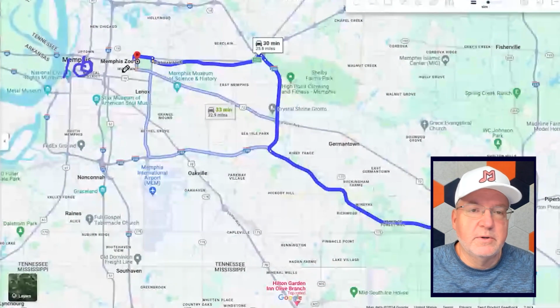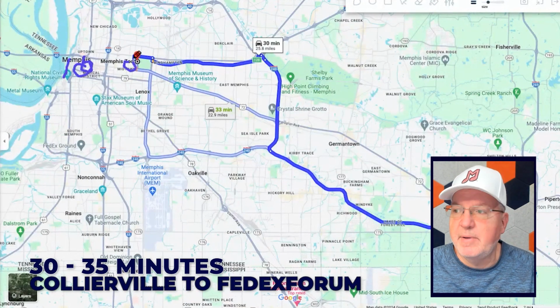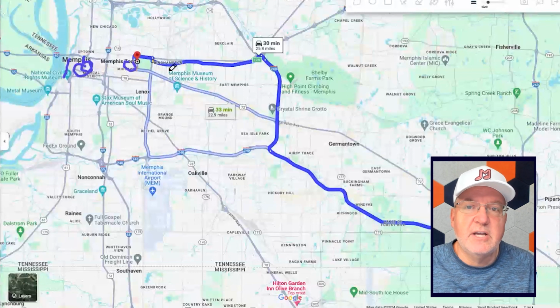If you are going to a University of Memphis Tigers football game, you're going to be going to the stadium. It's over here near the zoo. So you're still looking at 30 to 35 minutes coming from Collierville. Kind of gives you an idea of some distances of how long it's going to take you to get around in Memphis.